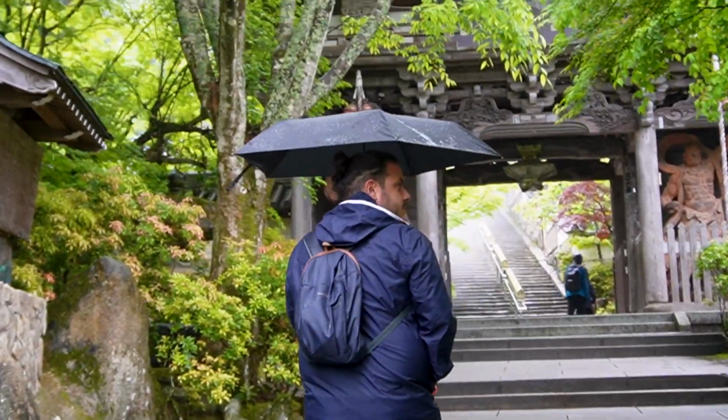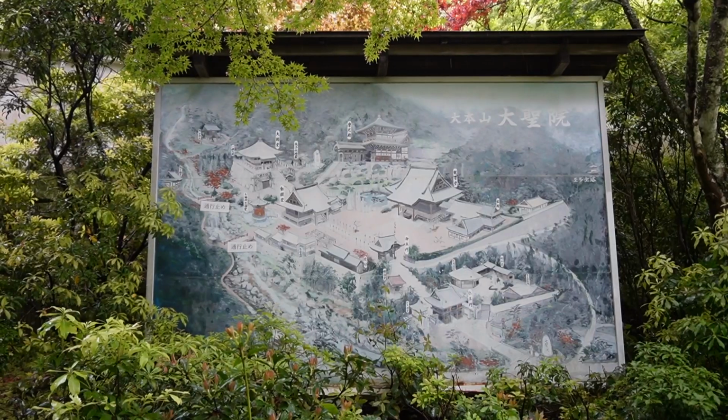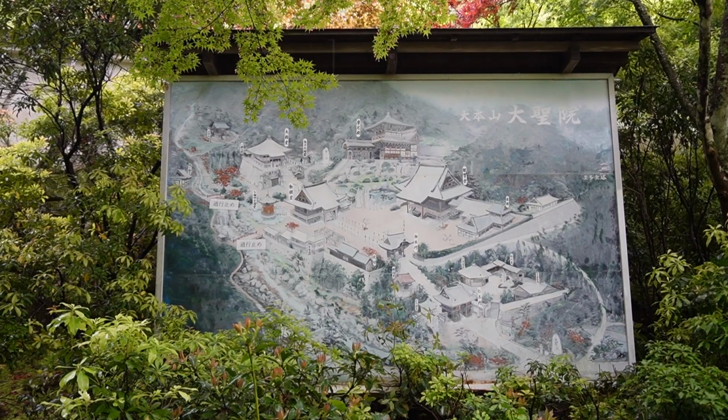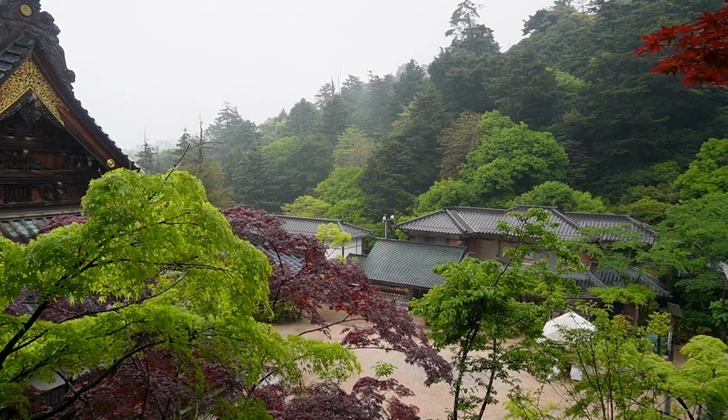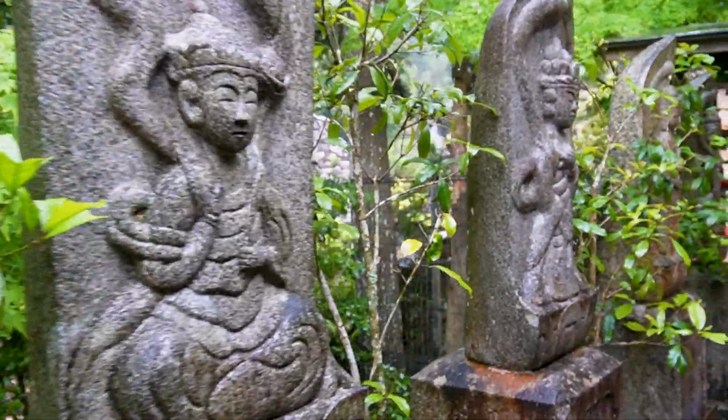The Daisho-in temple is located at the base of Mount Misen and is the oldest and most significant of the Buddhist temples on the island. It features a variety of buildings, statues, and multiple religious objects.